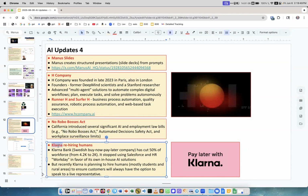Klarna. Klarna is a very interesting story. It's a financial company which does buy now, pay later. So they finance purchases for people. They had more than 4,000 people and they cut it to about 2,000 people. So they fired a lot of people because they substituted them with AI.